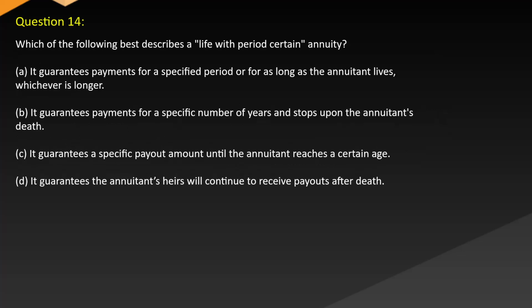Question 14. Which of the following best describes a life with period certain annuity? A. It guarantees payments for a specified period or for as long as the annuitant lives, whichever is longer. B. It guarantees payments for a specific number of years and stops upon the annuitant's death. C. It guarantees a specific payout amount until the annuitant reaches a certain age. D. It guarantees the annuitant's heirs will continue to receive payouts after death.